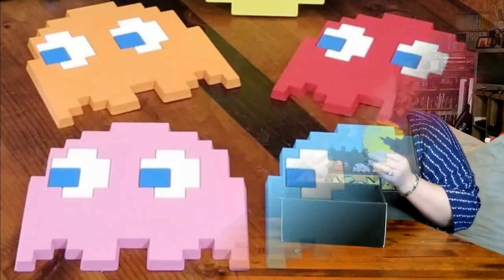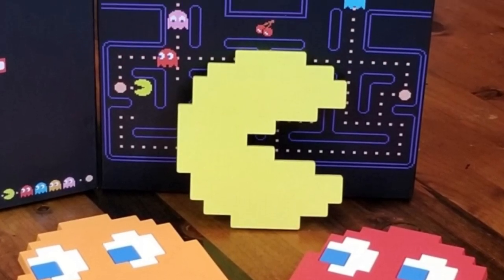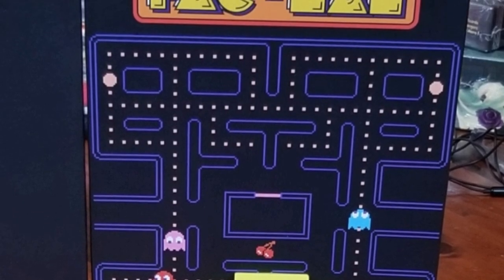Wow, those are very nice. And you get five instead of a typical four coaster pack. And they're cut out shapes. They could have just gone with round or square. I love that they're cut out, including Pac-Man. He's all cut out there, which is pretty great.